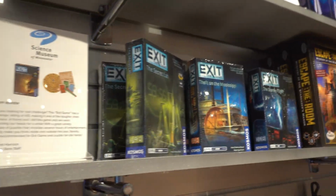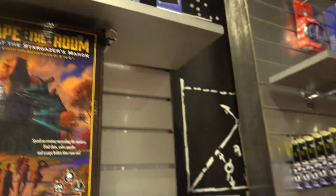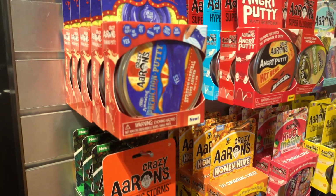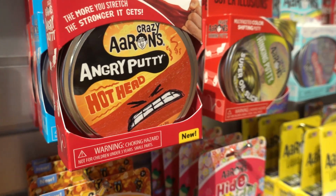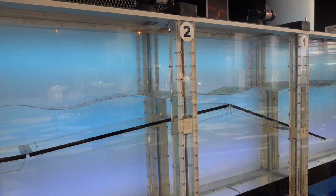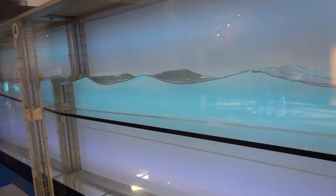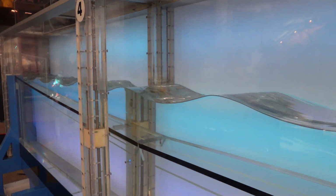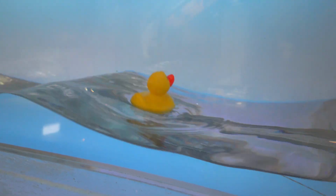Wow. Escape the room. There are so many cool things. Even prediction putty. I don't know how that works. Angry putty. Thinking putty. That's a lot of different kinds of putty. And look at this, they've got a wave machine of some sort to show what it's like for the waves in the ocean. And look at over here. They even have a rubber ducky floating along. Hello, rubber ducky. Rubber ducky, you're the one.